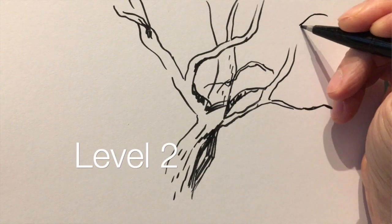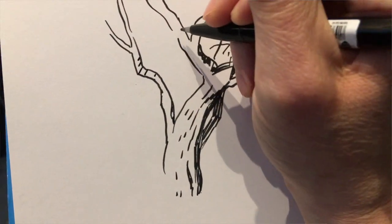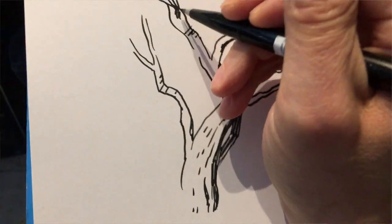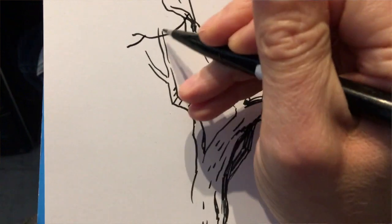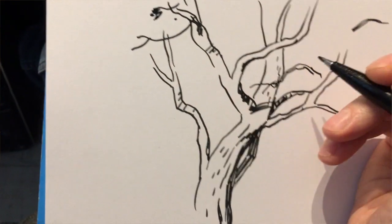That's level 2, when you can see things and convert them into lines on paper. It also turns out it's very hard to keep that self-critical voice, you know, the one that says you can't draw to save your life. It's hard to keep that voice going when you're focused on translating an object in reality to a drawing on paper. That's a great little side benefit of level 2.